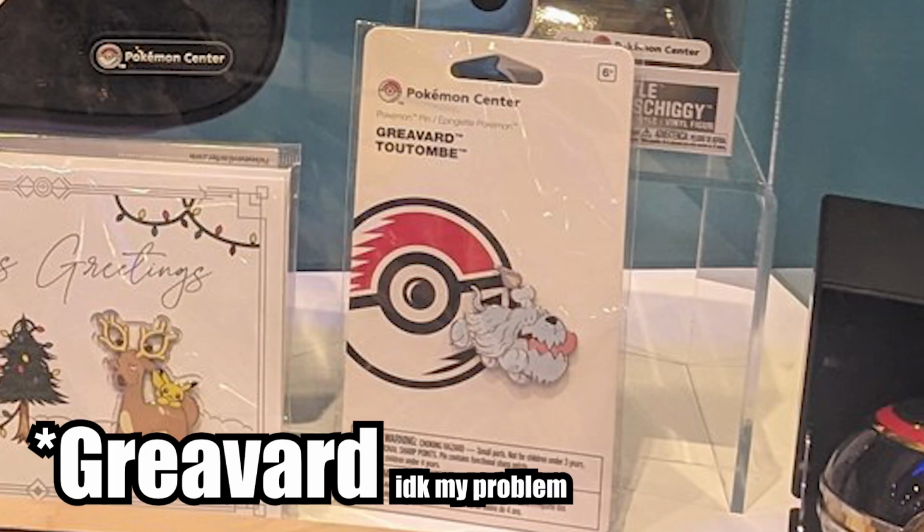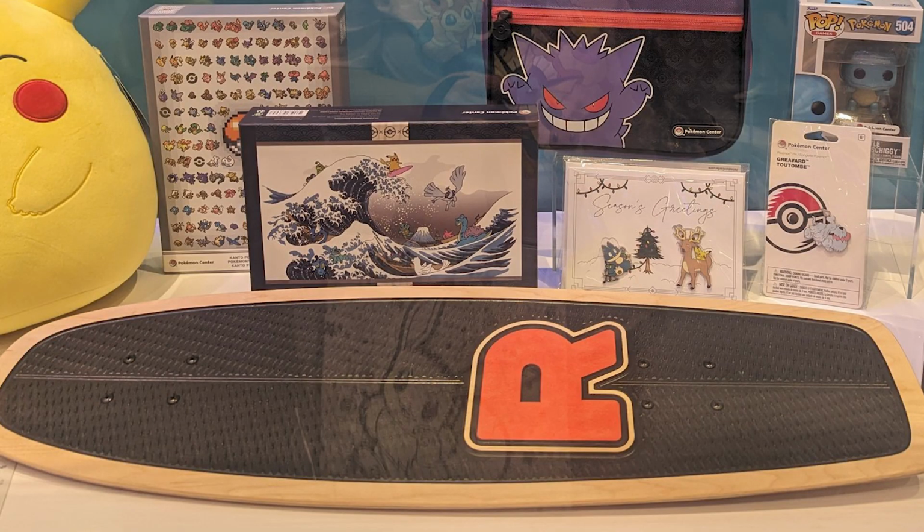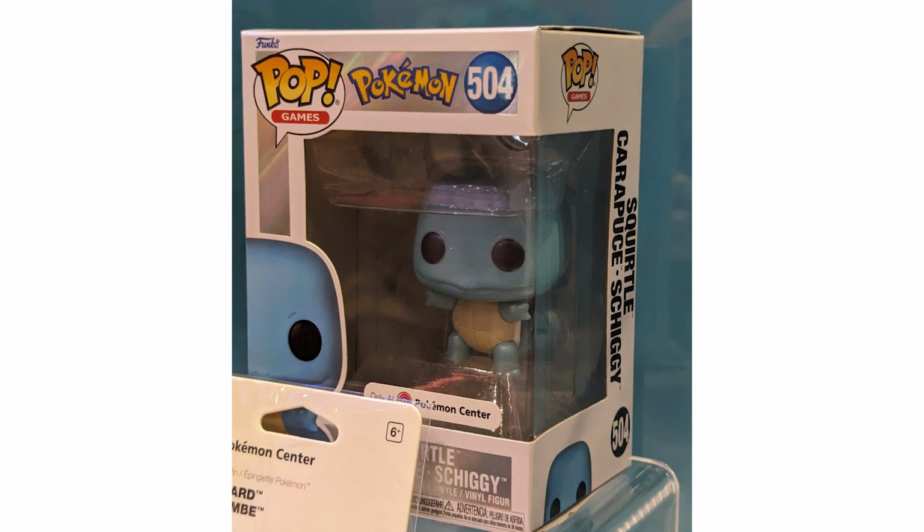And then there's a Houndstone pin that's going to be coming out soon. And then what I think are the big three. There's a Team Rocket Bearwalker skateboard in there. That thing looks so cool. In the back, there's also the Pearlescent Pokemon Center exclusive Funko Pop of Squirtle.